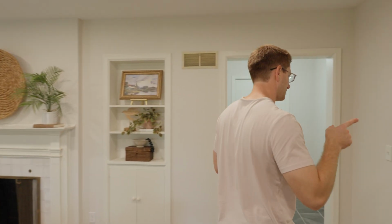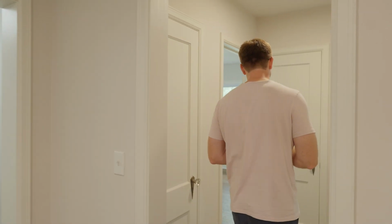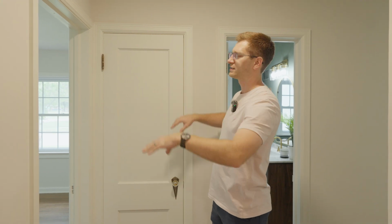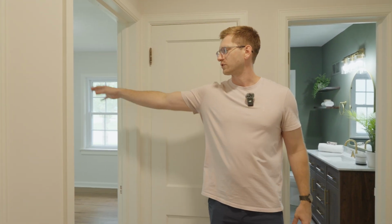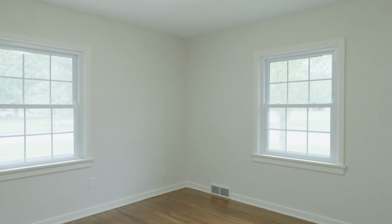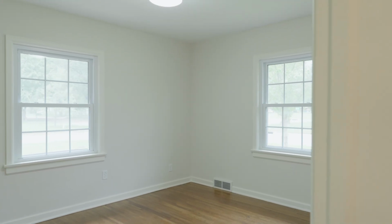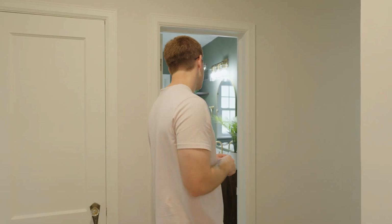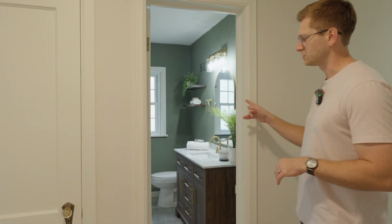All right, let's go to the other side of the home. So this is the hallway that connects all the bedrooms and the bathrooms. I like these older homes because they've got lots of closets and storage space. This first front bedroom, just nice and open for you. The closet space in here is pretty generous. And then there's a full hall bathroom that we completely redid. I'll let you peek in there.